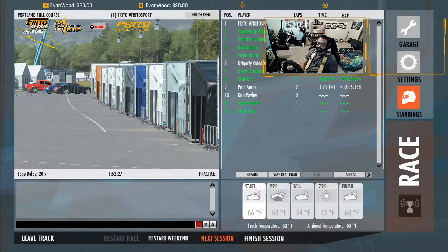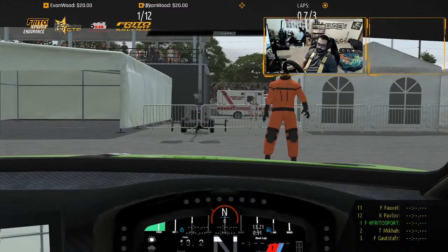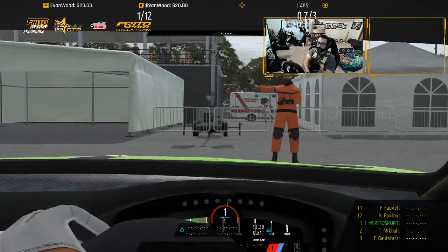Yeah, another mistake I made was I didn't put all the GT3 cars out here. We just put the Bentleys. So let's get out on track. This is time to qualify the car here at Portland.